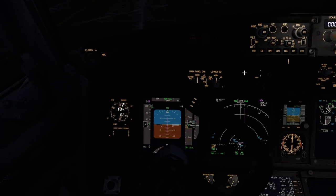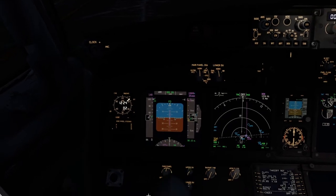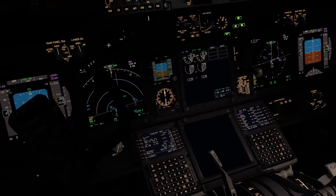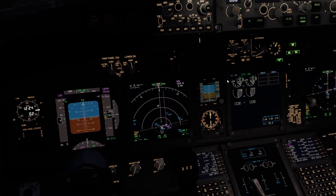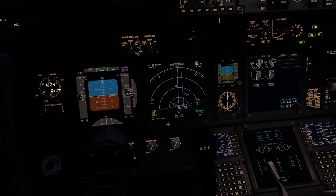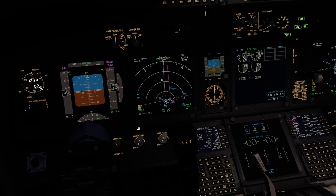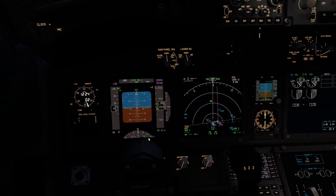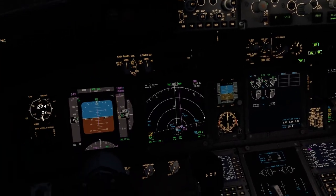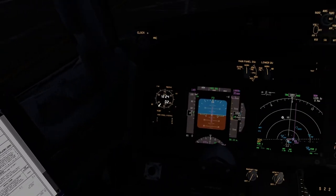Full left. Full right. Center. Check. Full up. Full down. Center. Rudder. Full left. Full right. Center. Check. Ground equipment. Clear. Before taxi checklist complete.